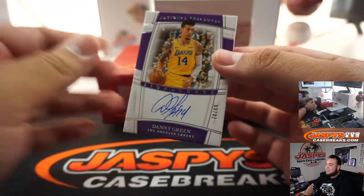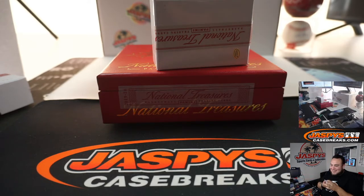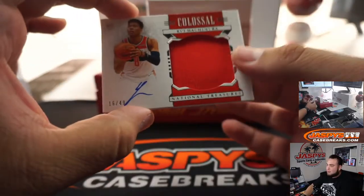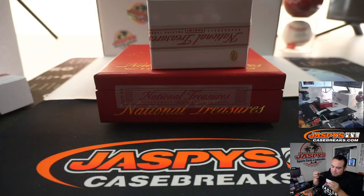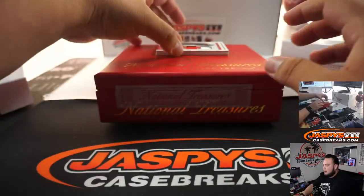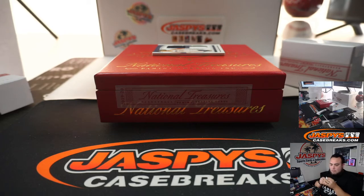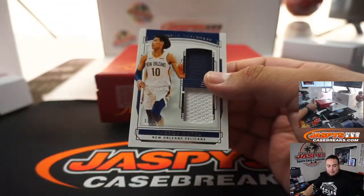All right, we got an on-card here of Danny Green. Are they still on the trade block, Bradley? I feel like the Nets and Lakers combo has been pretty good. And it's a colossal Rui Hachimura, just a plain patch, but 16 out of 49. For the Wizards, going to Gavin. All right, Kobe White relic to 99. Once one person orders something, everyone follows. Yeah, I know. Right. And then Jackson Hayes relic for the Pelicans.